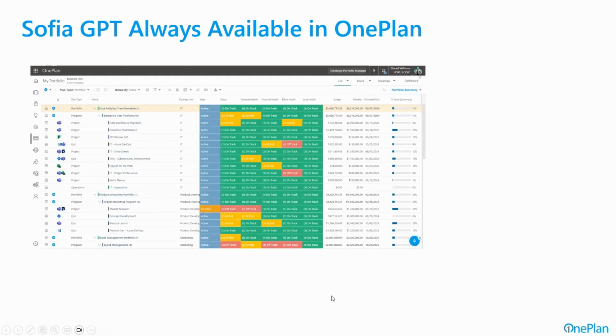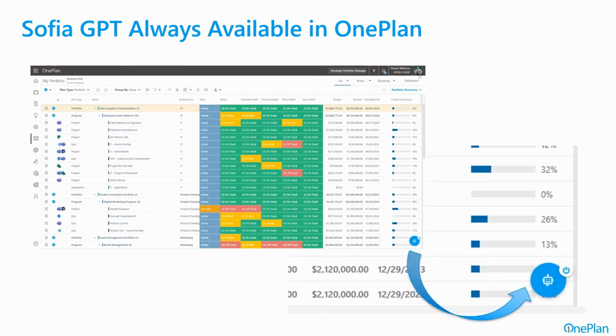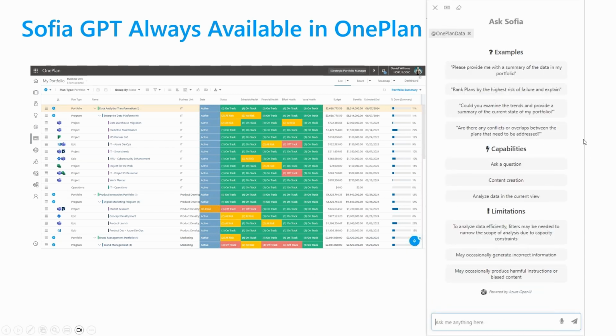Now, Sophia GPT is always available in OnePlan. So at the bottom right-hand corner, you'll see a blue icon down there, a blue button, and that is Sophia, who's down there waiting for you to ask questions. And at any given point in time, you'll see some prompts of typical questions in that area of the tool, whether it be in the strategy, the portfolio, the work plans, whatever it might be.